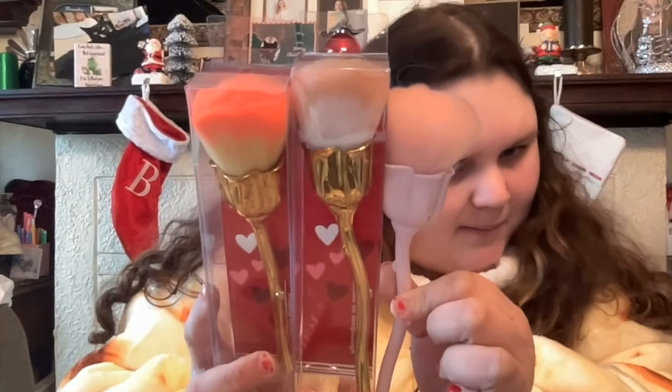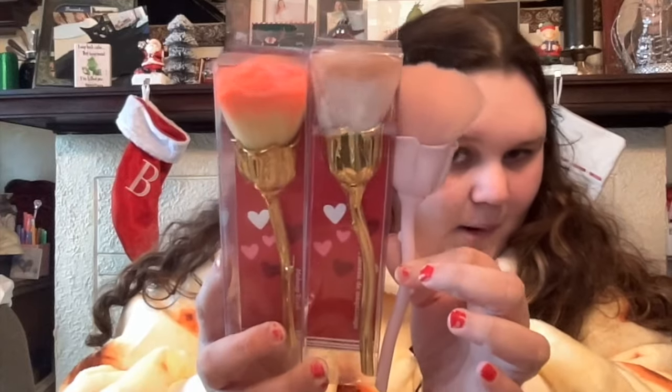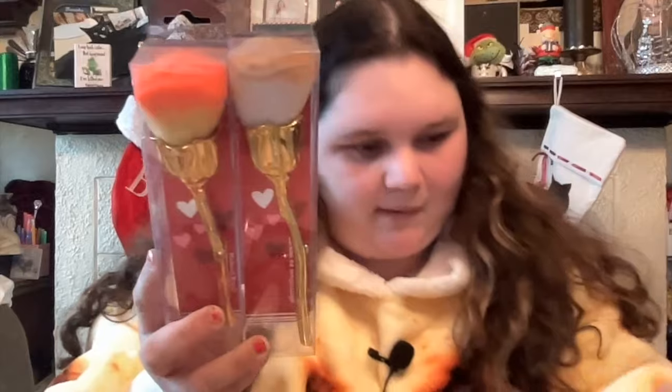Hopefully, I think I've seen other people haul more, so next weekend I'm going to hunt for them. But yeah, run and get these literally right now. I can't believe these were $1.25. So, absolutely shook.